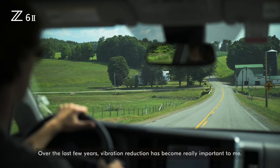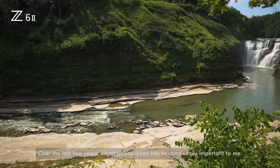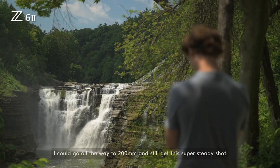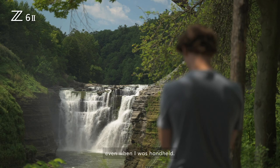Over the last few years, vibration reduction has become really important to me. I could go all the way to 200mm and still get this super steady shot even when I was handheld.